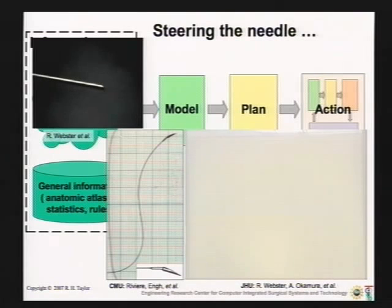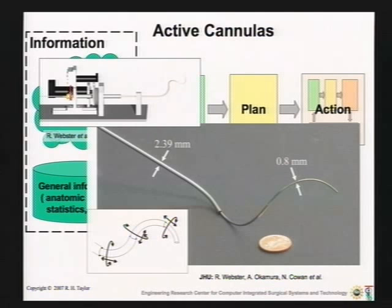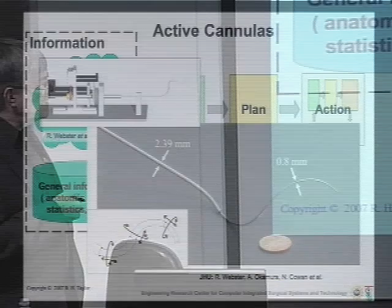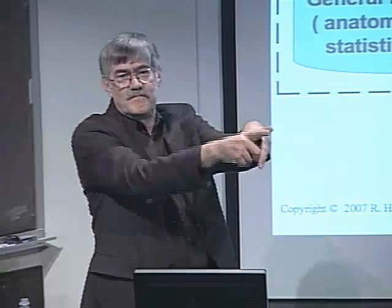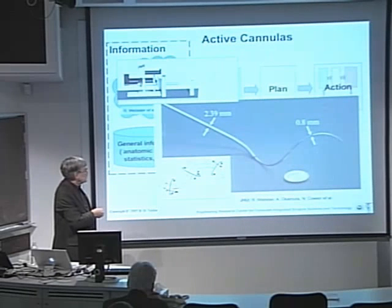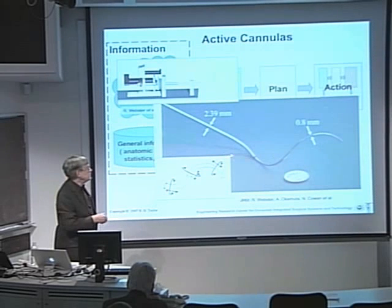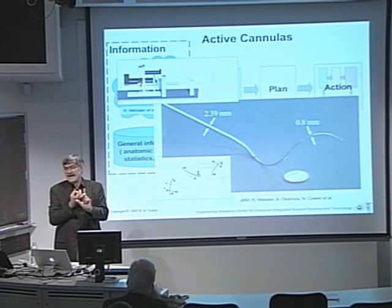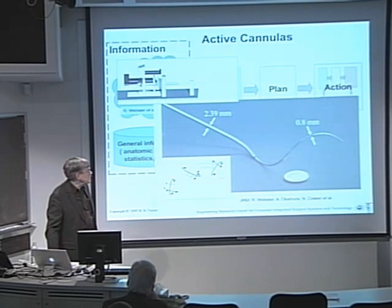This is some related work from Cam Riviere at CMU. I should just mention again, this is primarily the work of Bob Webster. If you take nitinol tubes that have a bend in them, and then you twist them so they counter-rotate, you can do all sorts of amazing things with the shape of these needles, and they can be actually still quite stiff and strong. There are a number of problems in terms of modeling and planning and guiding these things, because there are catastrophes or sudden discontinuities in this shape. But it is, I think, a very promising approach.